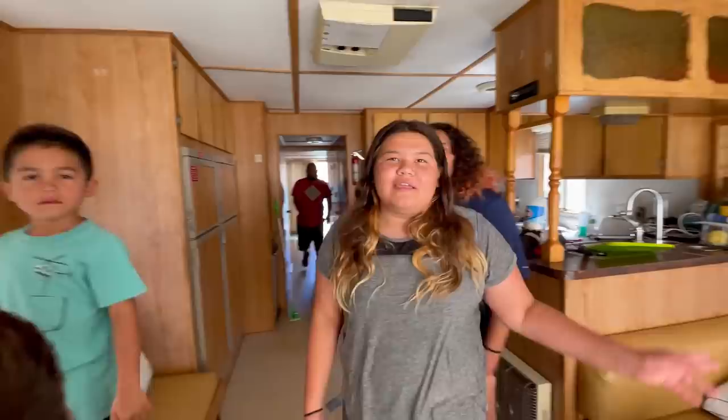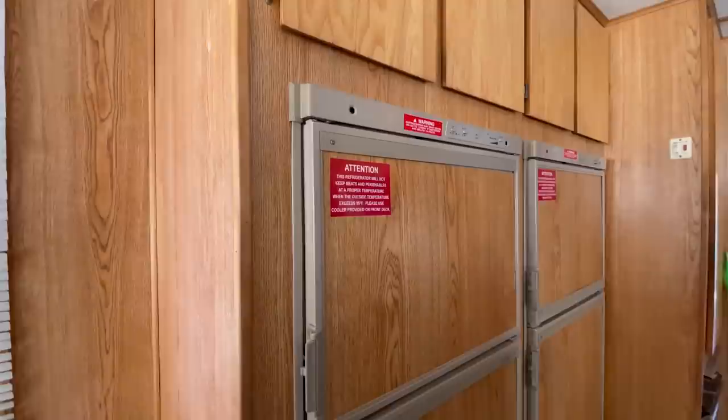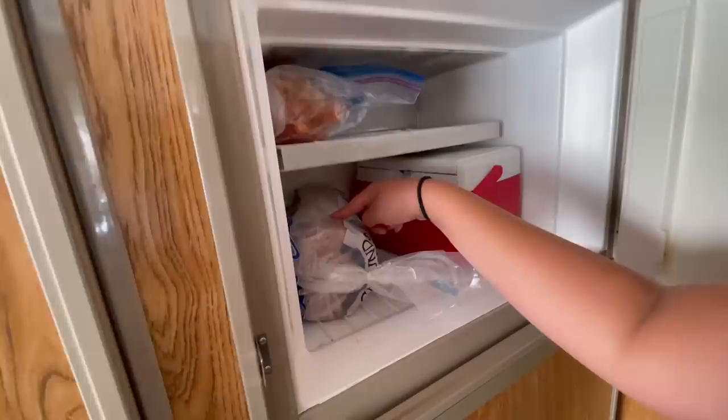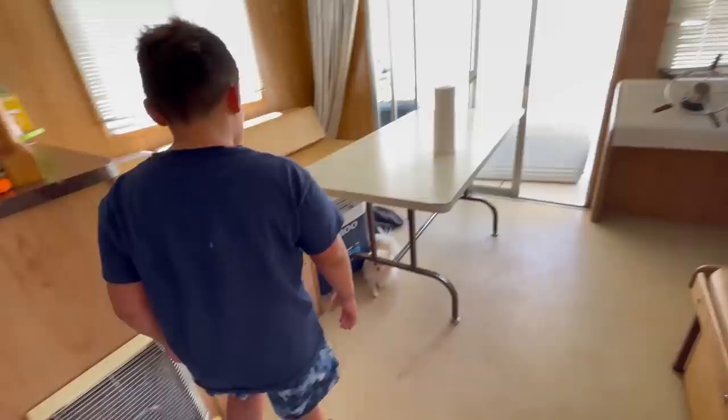Okay, so this is the fridge. It says, attention, this refrigerator will not keep meats and perishables at a proper temperature when the outside temperature exceeds 95 degrees. So our hamburger meat is in this. And it already kind of went bad. It's getting a little bit mushy, but some of them are still frozen. And this is chicken. And that's anchovies or worms. These, we just have bread and fruit. Watermelons. Because we have a lot of coolers and they're in there.